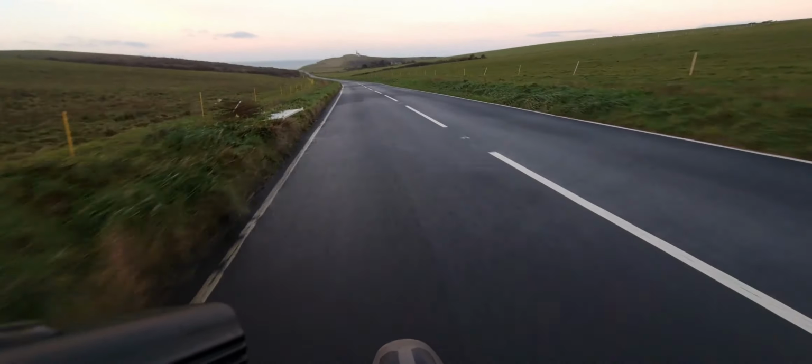I'm not going fast. It's not about speed, it's about enjoying the ride. And battery life, I'm still on full bar.